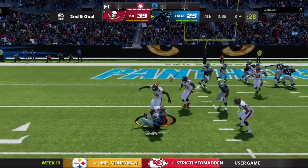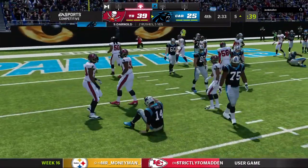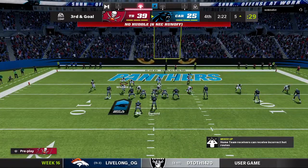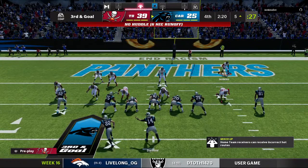On second and goal, here's the option. And he'll go backwards, losing yardage to the 5. It'll be a loss of a full 3 yards there, and it also brings up third down.